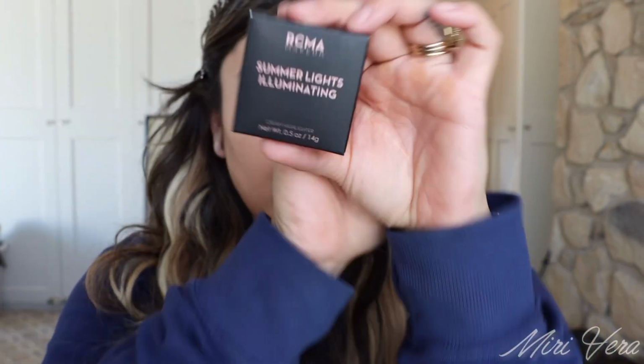I'm super excited. Here is the component for the illuminator. And the main reason I was really intrigued by this item is because it reminds me of the Chanel that they launched. It's been 6 to 8 months, and it still hasn't come to the US. So I figured this would take that tickle of me wanting the Chanel out of the way.